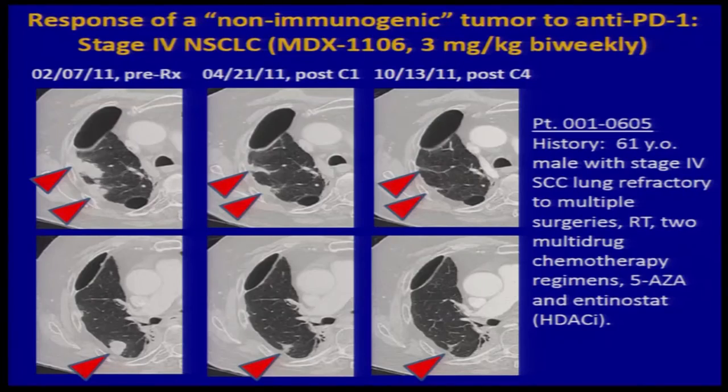This is a lung cancer. You can see this is a very large lesion. Okay, and then after four treatments, you see this is pretty much completely regressed.